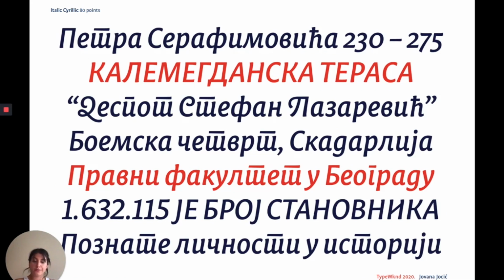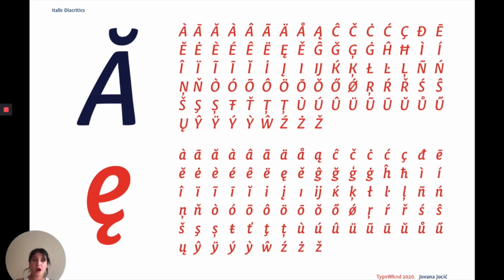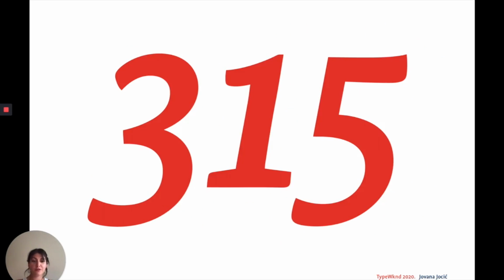So also Cyrillic. When it comes to the diacritics, I had to face the same problems I faced when I was thinking about the Roman diacritics, because of the rather short x-height and the rather tall x-height and short ascenders and descenders. Some of these shapes had to be rethought a few times. Some numerals as well.